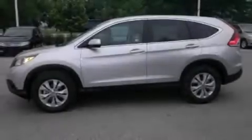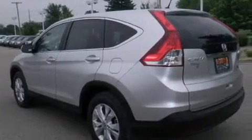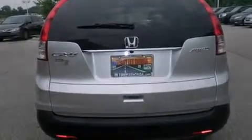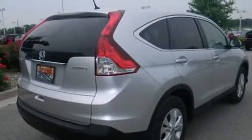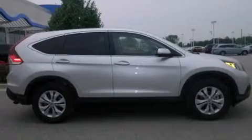All of the following features are included: Bluetooth cell phone integration, a low tire pressure indicator, traction control and stability control systems, side curtain airbags, air conditioning, cruise control, full power accessories, an anti-lock braking system, speed-sensitive wipers, and a sunroof enables you to fill the cabin with fresh air at the push of a button.